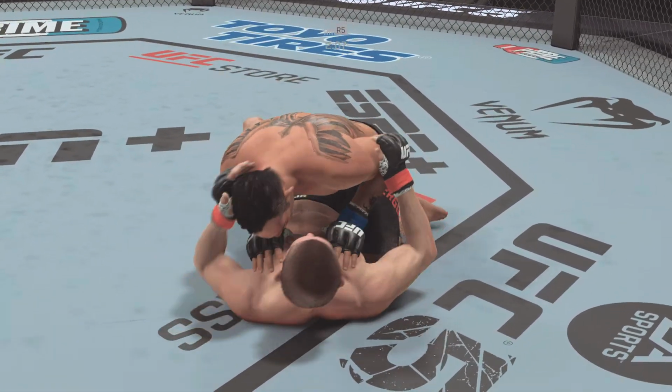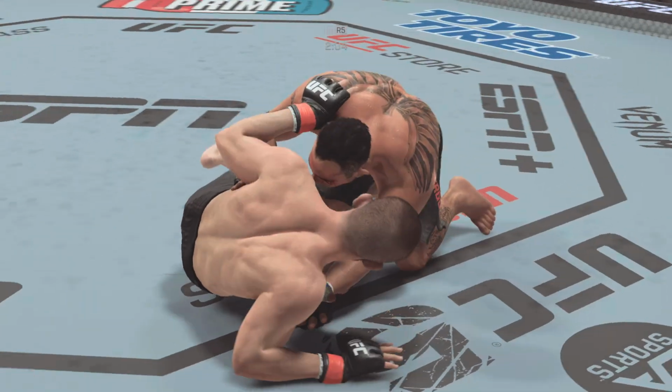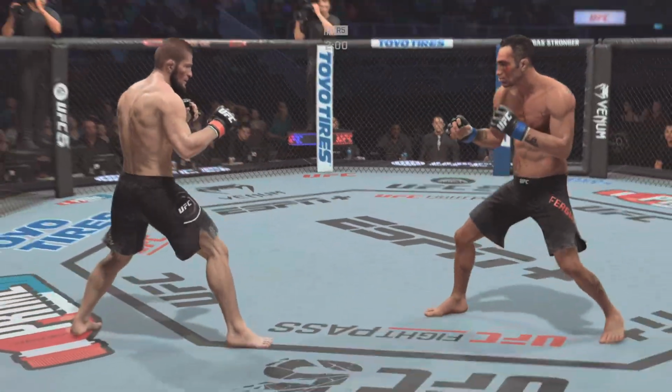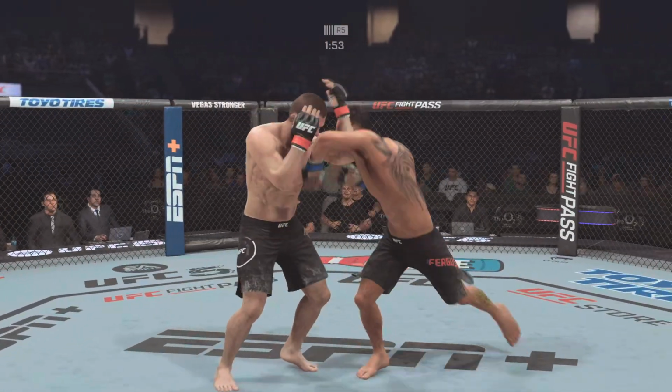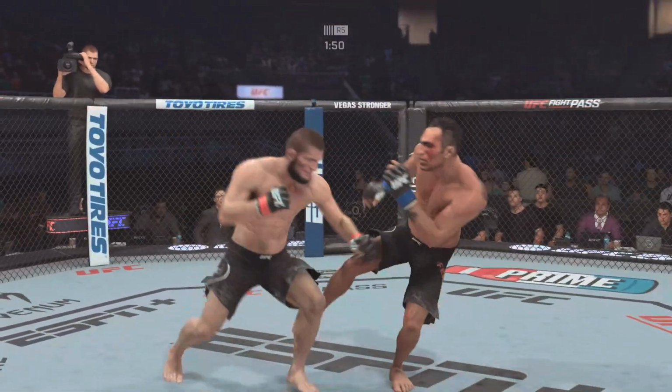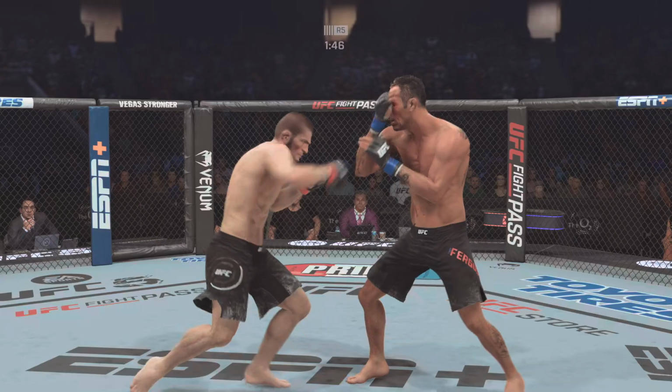All right, so that opened up a cut around his eye area. He hasn't moved his head well. He was taking shots too clean, and now a cut is opened up. He's got to either go southpaw or he has to actually just try to throw the whole kitchen sink at him.